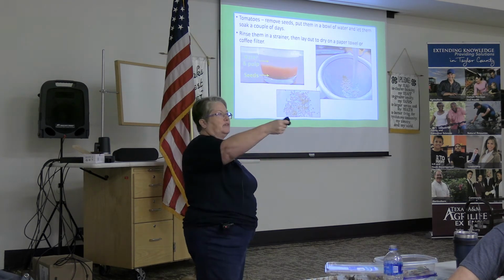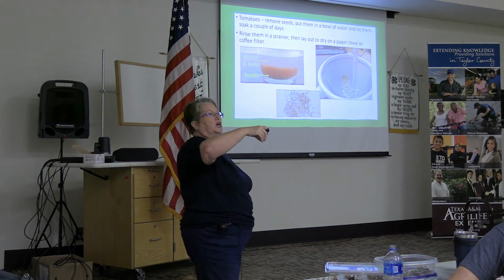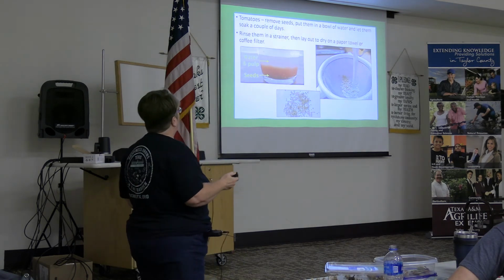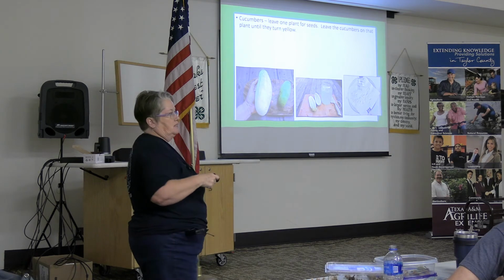Okay. Any of my tomato folks in here have any experience with that? That the tomato seeds stick to the paper towel and then you can get it off? Does that mean they're just not rinsed good enough? Yeah, I mean, you can just kind of pop them off with a paper towel. Okay, but they're okay? Yeah. Alright, cool. Alright, so cucumbers, you're going to leave one plant for seeds.